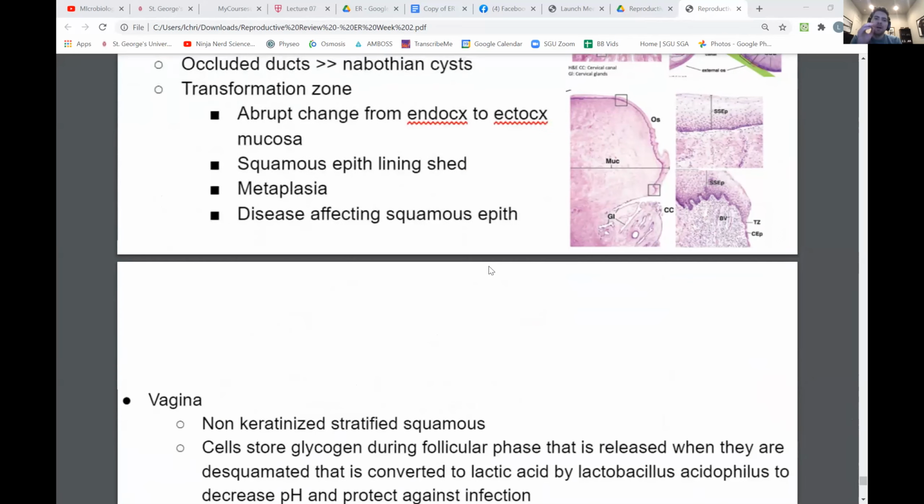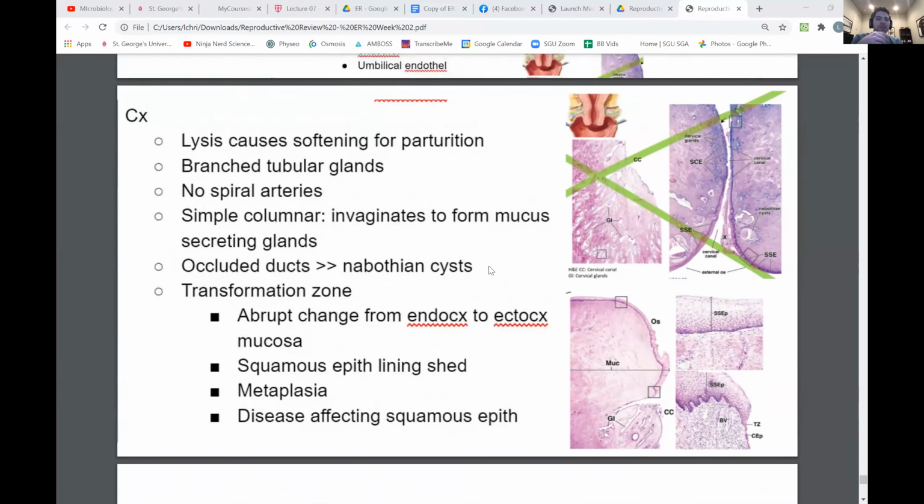And remember the thing about metaplasia versus dysplasia is metaplasia is reversible. You just have to stop the insult, right? And then it can convert back. Once it's dysplastic, then it's really problematic and you can't convert it back. Yeah, dysplastic leads to malignancy.